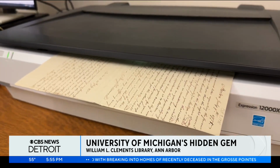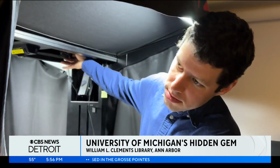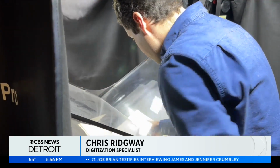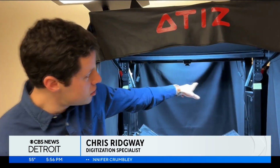Over the years, library staff have digitized much of its collections. Chris Ridgway transforms fragile, centuries-old documents to digital versions accessible to the public. We place some of these more fragile bound documents into this V-shaped cradle. And with this dual camera system, it safely creates facsimiles, and we prepare these things for digital collections that are hosted online. You really just get to see a timeline in front of your eyes of history.